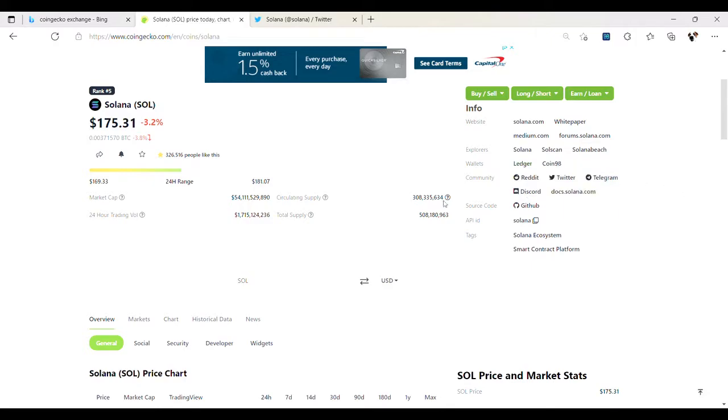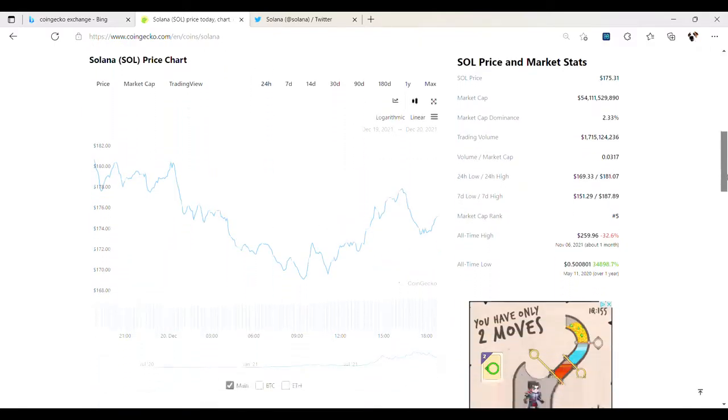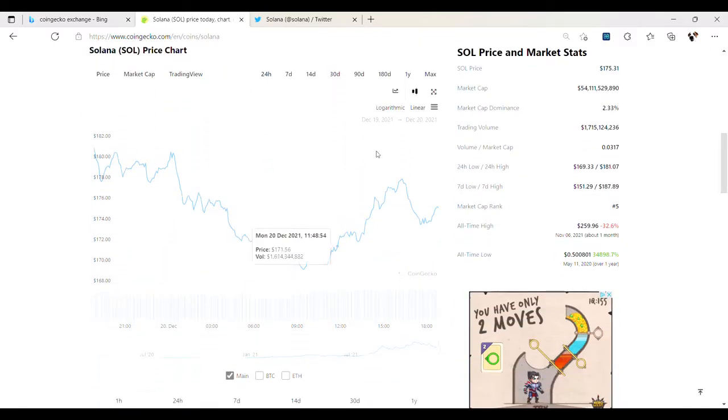If the circulating supply or the total supply was in the billions or the trillions, it would be very, very difficult for the price to get to $175. And we're going to talk a little bit more about that a little bit later. But let's scroll on down. Let's take a look at the chart because I want you to see the chart.